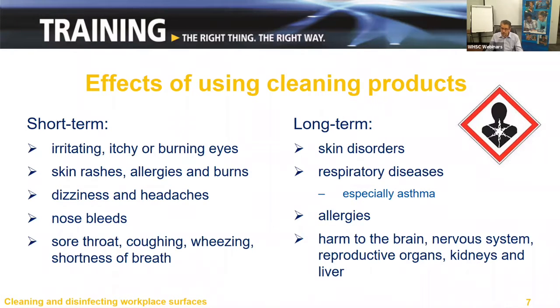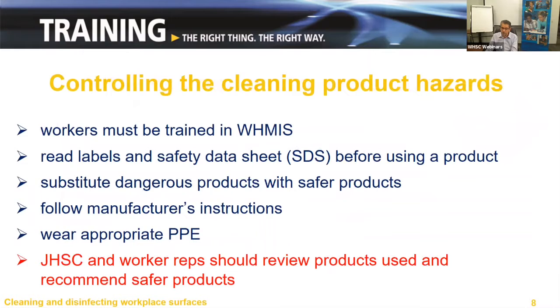But let's remember that reading a safety data sheet or seeing a WHMIS label doesn't help much if workers aren't able to use the information for their protection. WHMIS training is mandatory for all workers who work with or near any WHMIS controlled product.